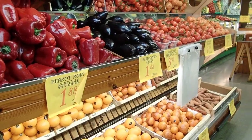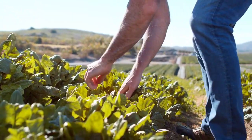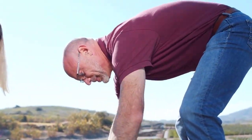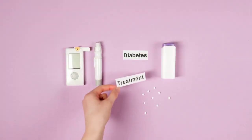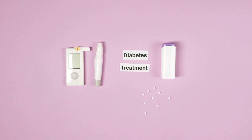2. Load up on fiber. Foods rich in fiber like vegetables and legumes can help slow down the absorption of sugar and promote satiety. 3. Prioritize lean proteins. Incorporate lean meats, poultry, fish, and plant-based proteins into your meals to stabilize blood sugar.